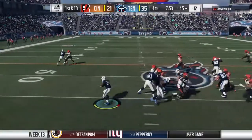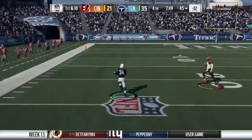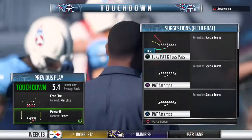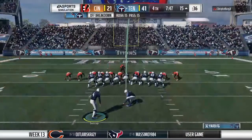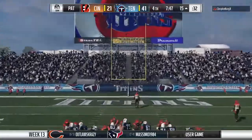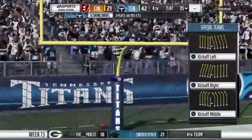Now a handoff here to his running back. Room to run inside the 40. And he will score. Touchdown, Titans. Dion Lewis, his 3rd touchdown now on the year. And the Titans find a way to stretch their lead. And the lead now to 3 touchdowns at 21 points.